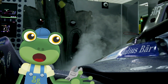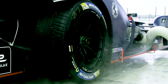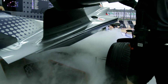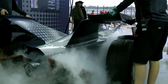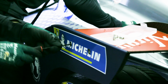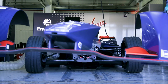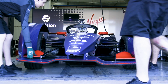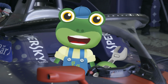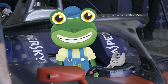First, the mechanics cool down the car with dry ice, which is a super cold gas. Then they place the rear wing into position and screw it into place. The front nose of the car is attached next. Once the helpful mechanics have put the car together, it's time for the drivers to get ready.